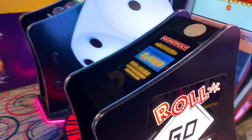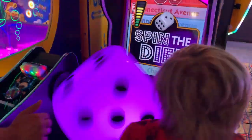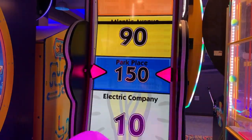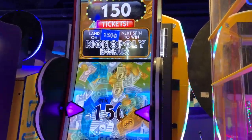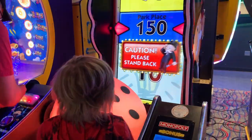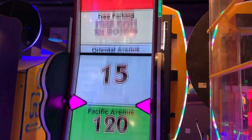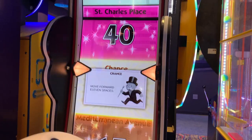Let's play Monopoly. Spin it! Spin the die! Okay, go ahead, bud. Okay. Move forward 11 spaces. All right, let's see.